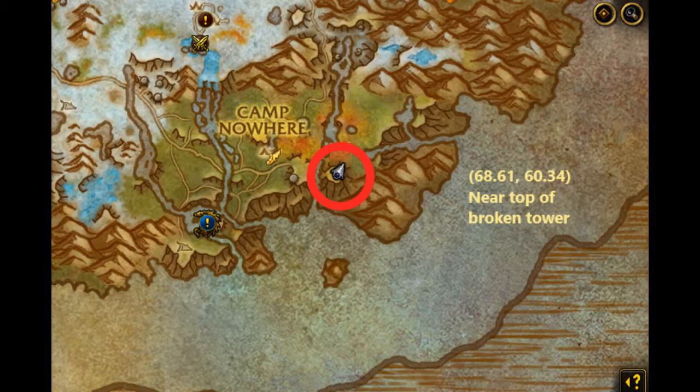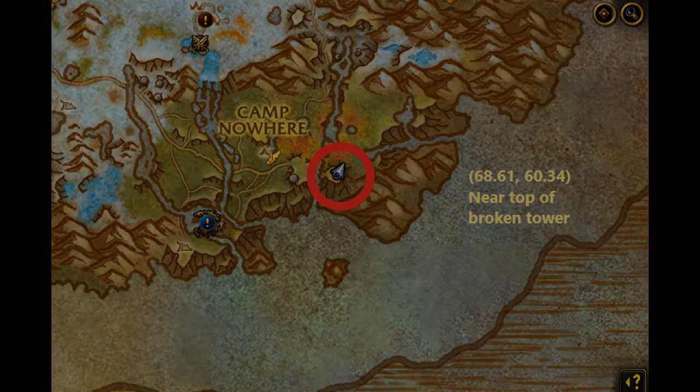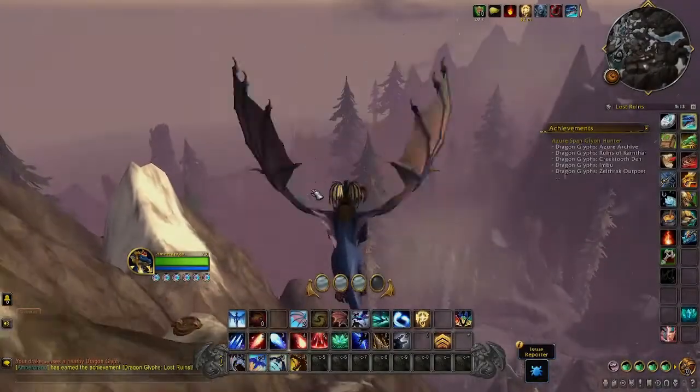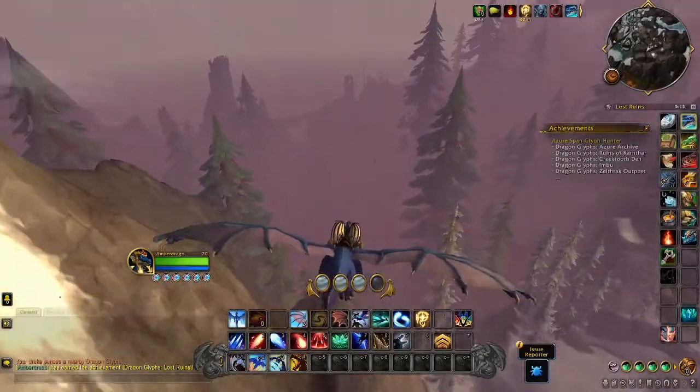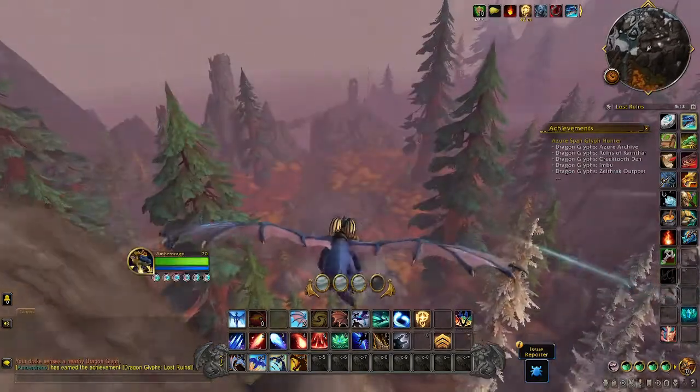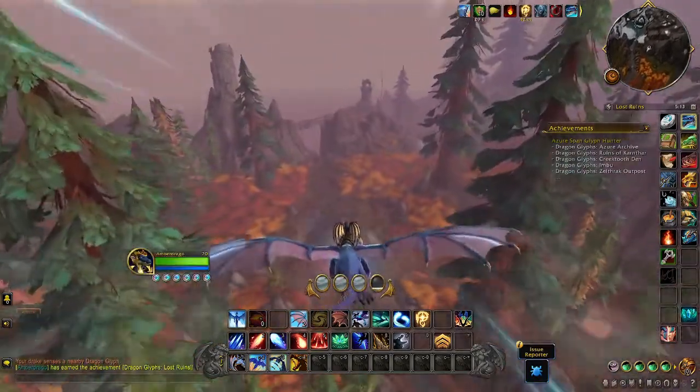The ruins of Karn Thar, like Zeltrak Outpost, are not shown on the map. The glyph is in the top of a broken tower. Coming from Imbu, the glyph is obfuscated by the broken tower. I nearly went by before noticing it.